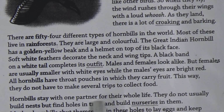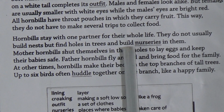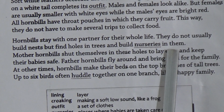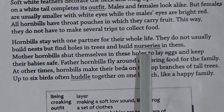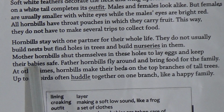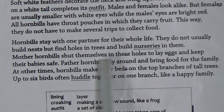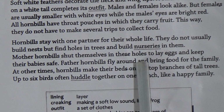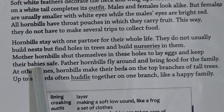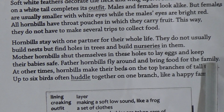Hornbills stay with one partner for their whole life. They do not usually build nests but find holes in trees and build nurseries in them. You can identify this sentence. Mother hornbills shut themselves in these holes to lay eggs and keep their babies safe. Identify this sentence, it is very important. What does the mother hornbill do? Mother hornbills shut themselves in these holes to lay eggs and keep their babies safe. Father hornbills fly around and bring food for the family.